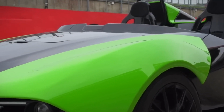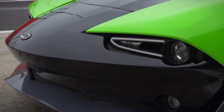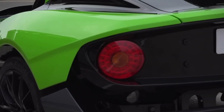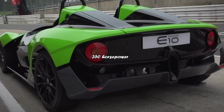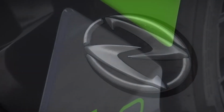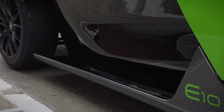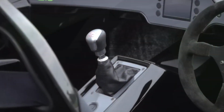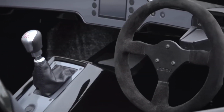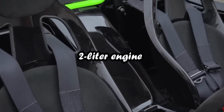Xenos E10. Next on our list of supercars without super dollars is the Xenos E10. The Lotus Elise is definitely cool with its horsepower of 200. Wait till you feel the 350 horsepower in the Xenos E10. Did someone say 350? Yes, 350 with a power upgrade thanks to the 2.3 liter turbocharged EcoBoost 4-cylinder. This is for the higher trim of the Xenos, the E10R. Even the lower trim of this model gives you some joy on the road. The cheaper E10 and E10S are a bit downgraded, but you still have a 2-liter engine for your troubles.